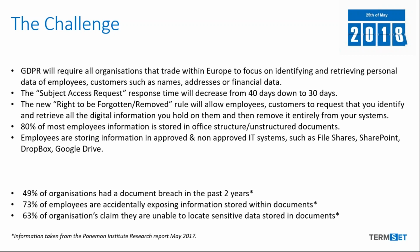And you can see here, there are 3 bullet points at the end of this slide. A lot of employees are accidentally exposing information stored in documents without even knowing they're doing this. And most companies admit that if they were hit with a breach or a SAR request, they have no idea how to find that information. Today, it's a manual process for them. We've had a few customers say that every time they received a SAR request, it took an employee manually finding information almost 60 to 90 days to find that information on that individual.